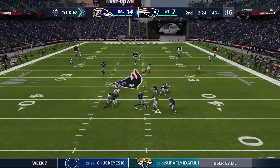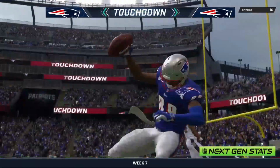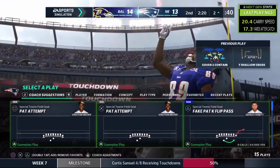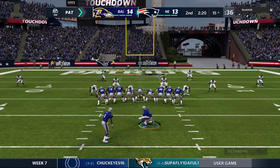Hernandez throwing on 1st down. Winds up and that's caught inside the 20. And on the way in. Touchdown, New England. Curtis Samuel. 2 catches, 2 touchdowns here so far. And the Patriots are within an extra point of tying this one up.